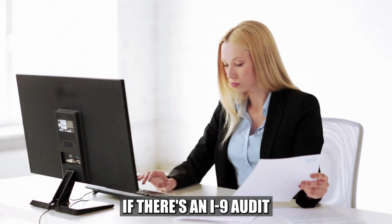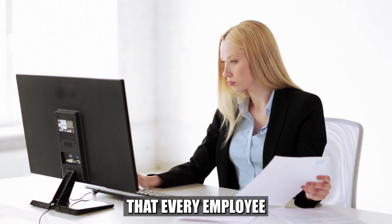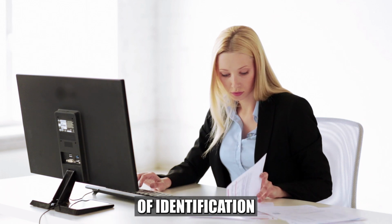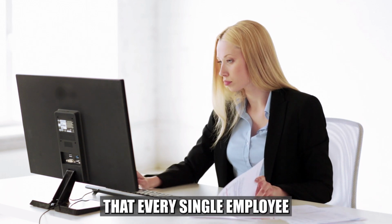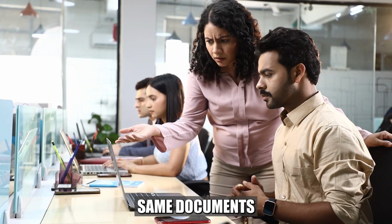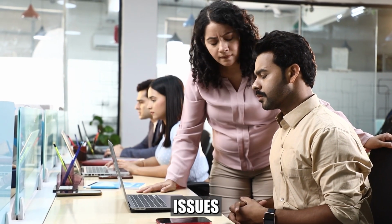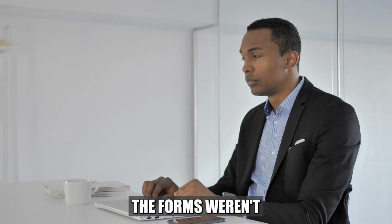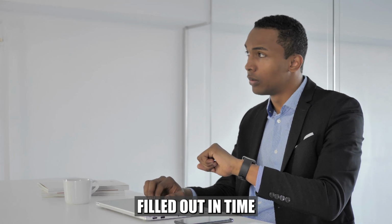If there's an I-9 audit, the auditor will notice that every employee has turned in the exact same type of identification. Because it's unlikely that every single employee would give you the exact same documents, this could open you up to discrimination issues. Number 2, the forms weren't filled out in time.